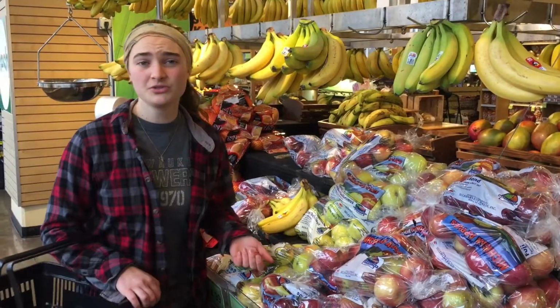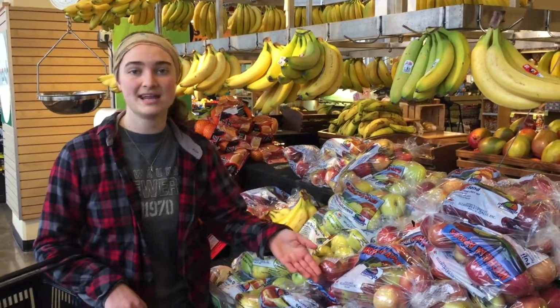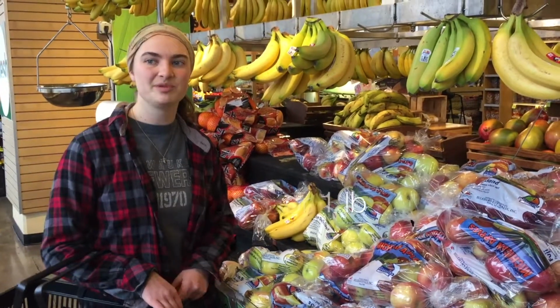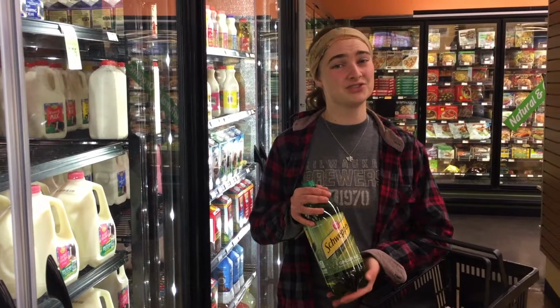Cheap fruits that also don't spoil quickly include bananas and apples. If you're looking for an afternoon or dinner dessert, freeze bananas and blend them up to make a sweet dessert similar to ice cream. Soda is tasty, but it has a lot of sugar.